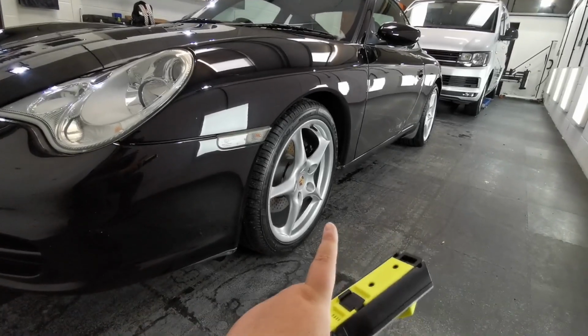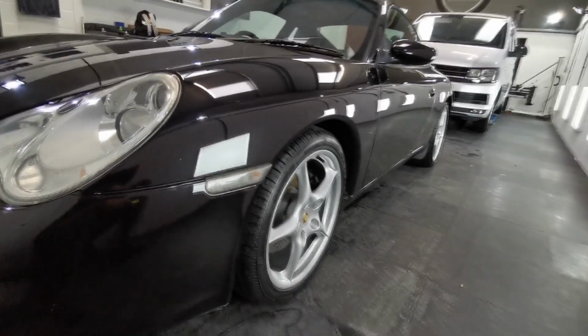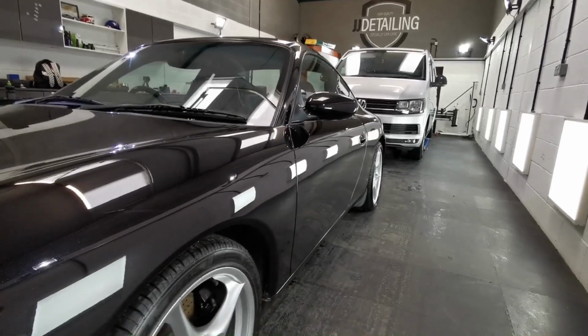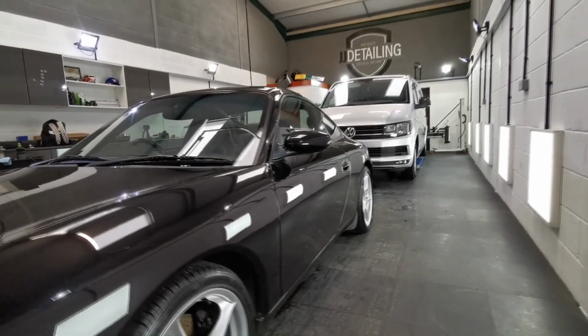Wheels have had a coating on the face. We only did the wheel faces. The barrels are a little bit too far gone. They're very heavily stained, so we couldn't really improve them much. And then just a complimentary interior little valet as well, just to make sure it's all nice and presentable.